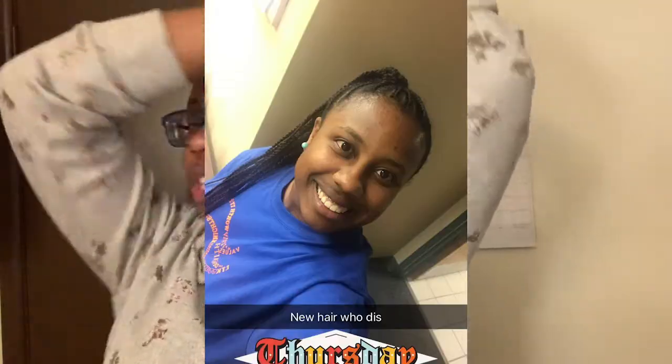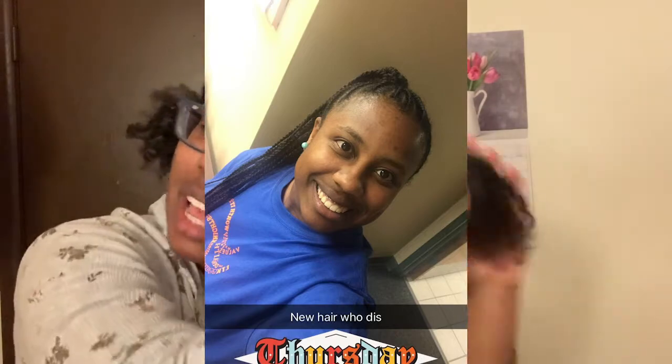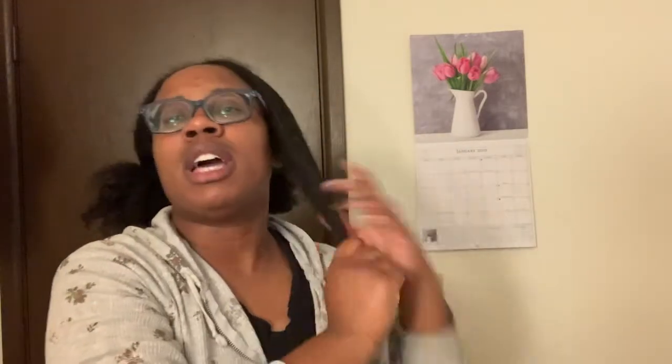As far as hairstyles, I did try braids for a bit. My good friend, Charmaine, did my hair. I purchased the hair and she put it in for me for free. And I thank her so much because I didn't want to pay a large amount and then not like it, and then be stuck with it. So it was really nice of her to do that for me. And I was able to see if I liked braids.